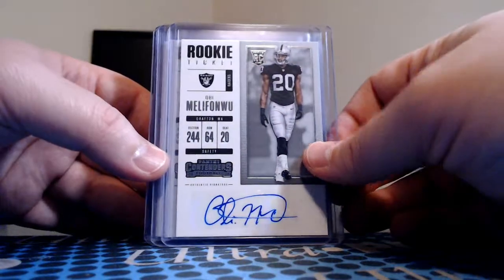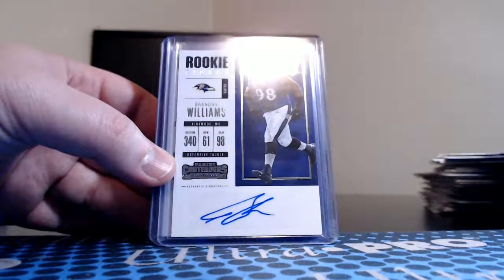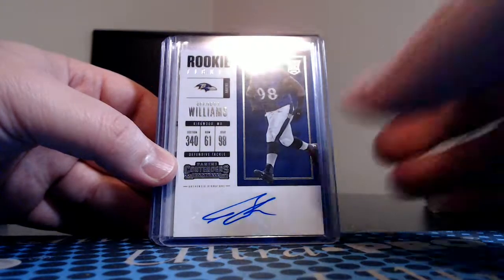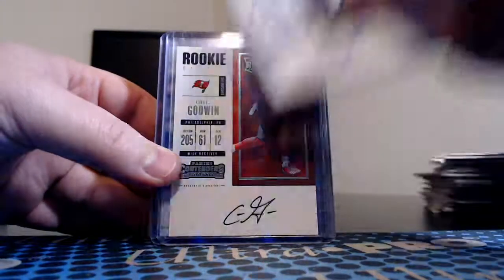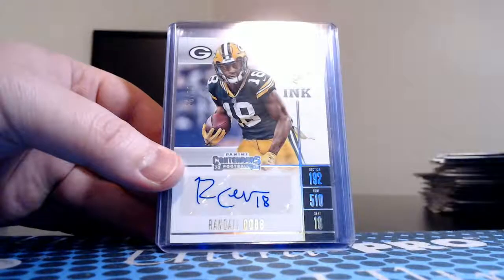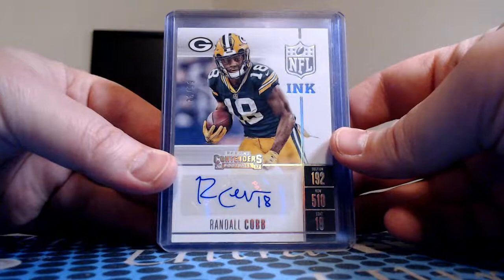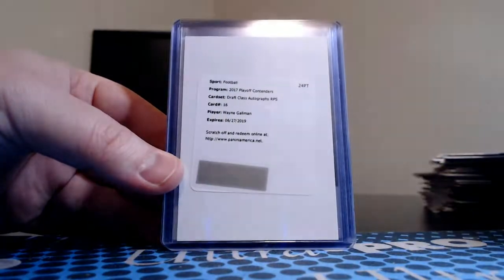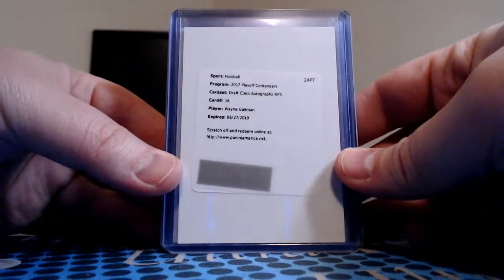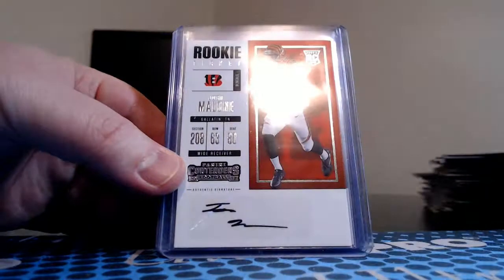Obi Melifonwu, rookie ticket for the Raiders. Rookie ticket, Brandon Williams for the Ravens. Chris Godwin, on-card rookie ticket for the Bucs. NFL Inc. jersey number inscribed, 78 of 99, Randall Cobb for the Packers. Wayne Gallman, draft class autograph. I'm not sure the numbering on that one. That'll be on card for the Giants.